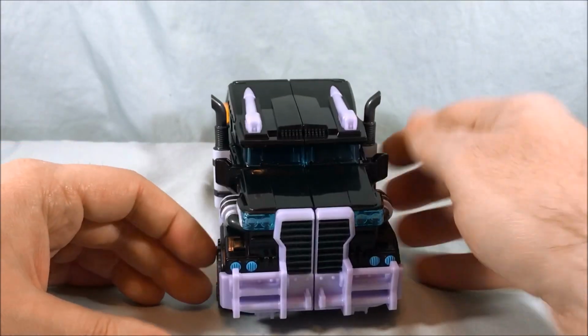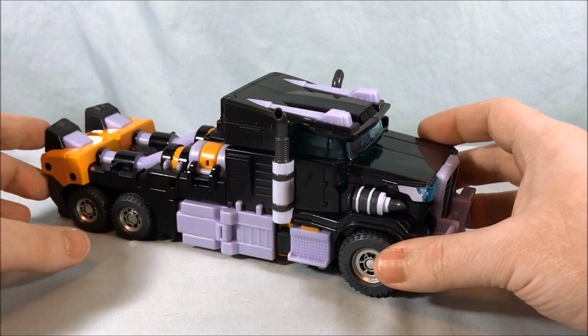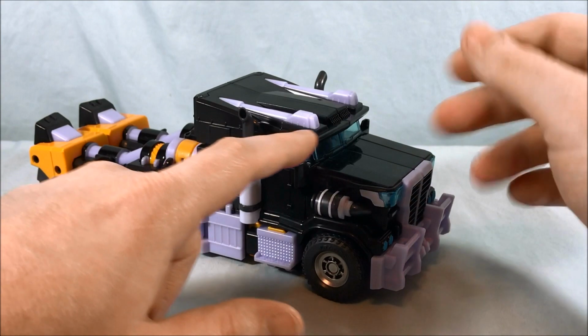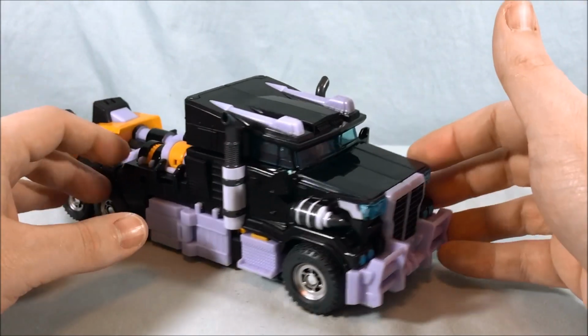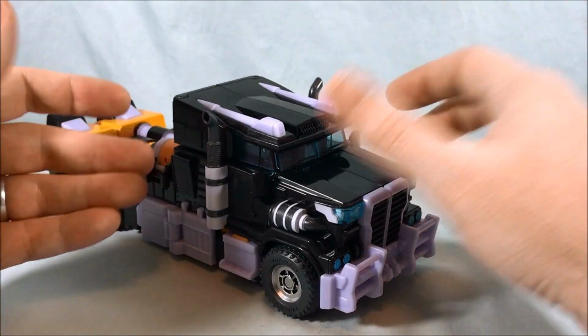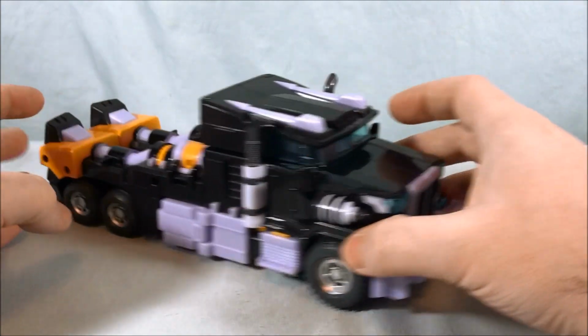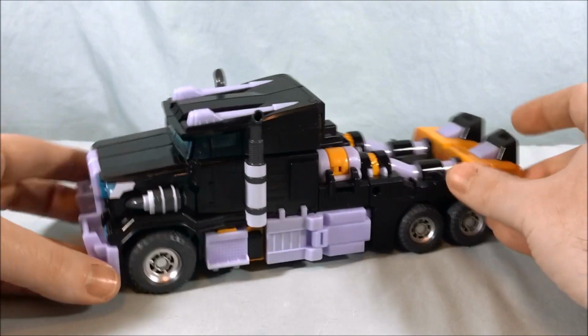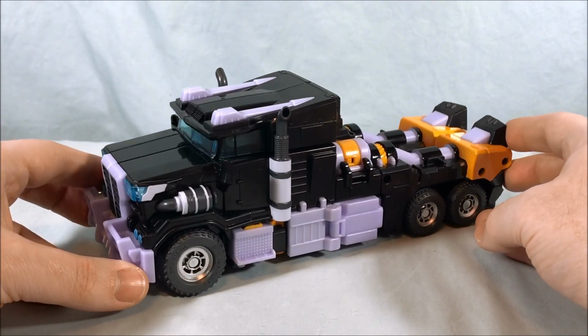But yeah, overall, I really, really like the look of this cab mode. And like I said, it kind of is fun that you could flip this forward and bring it forward and get a completely different looking cab that still kind of, it doesn't fit flush, but it still looks like it kind of could work. And I think that's kind of neat. So yeah, really, really enjoying this truck mode. I think it's fantastic.